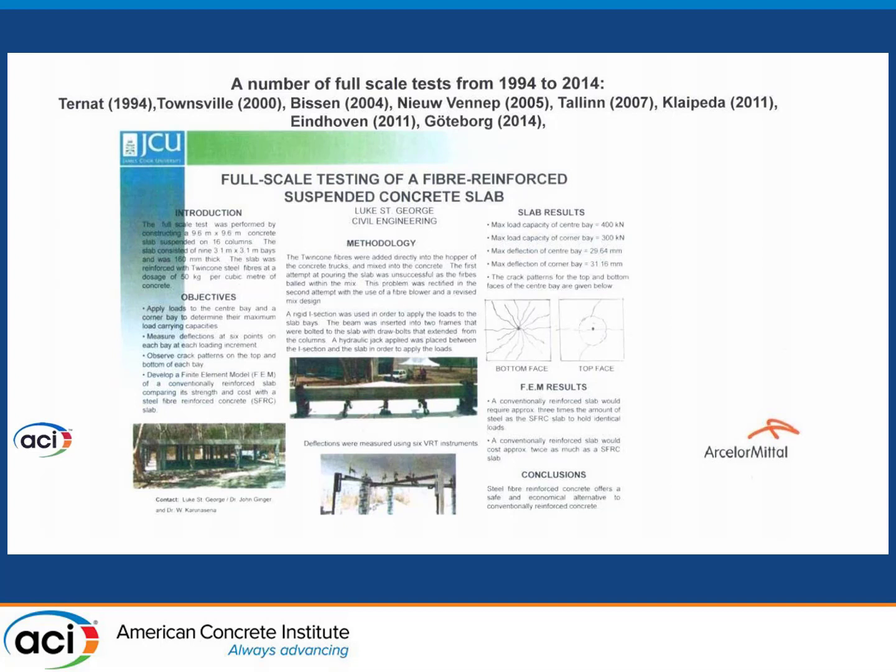And indeed, what we can see here is that the difference between the first flexion crack and the ultimate load was a factor of 5. So it's a huge ductility that was available.